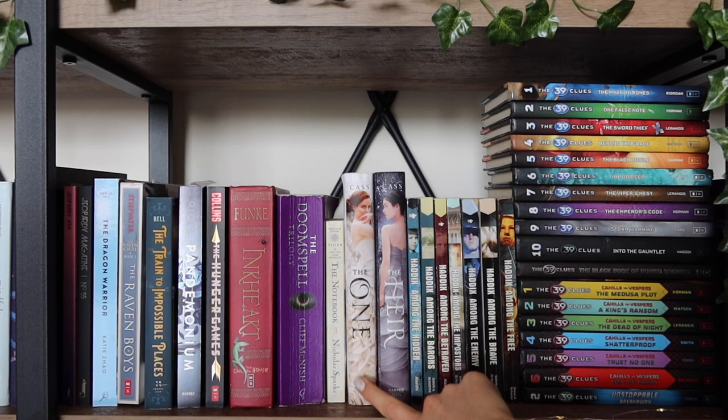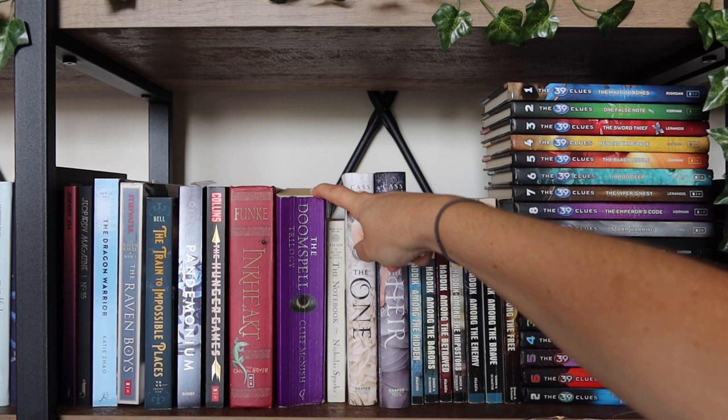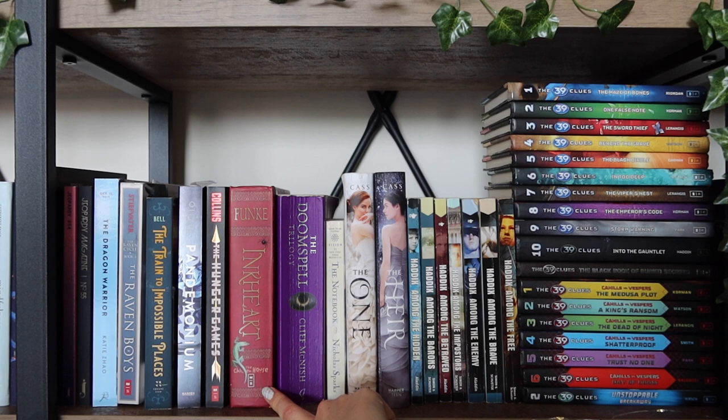We have The Notebook, which I haven't read, but it's one of my favorite movies of all time. Then we have the Doomspell trilogy, which was one of my favorite books when I was younger, and I don't even remember what it's about anymore. We have the hardcover of Inkheart, which I also loved, but this isn't my original childhood version because that one was the movie tie-in edition, and I hated the cover, but it was a great book.